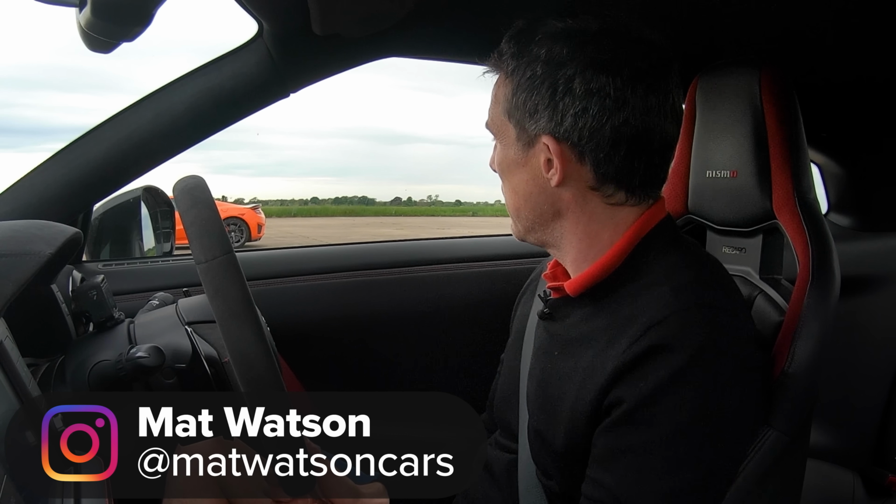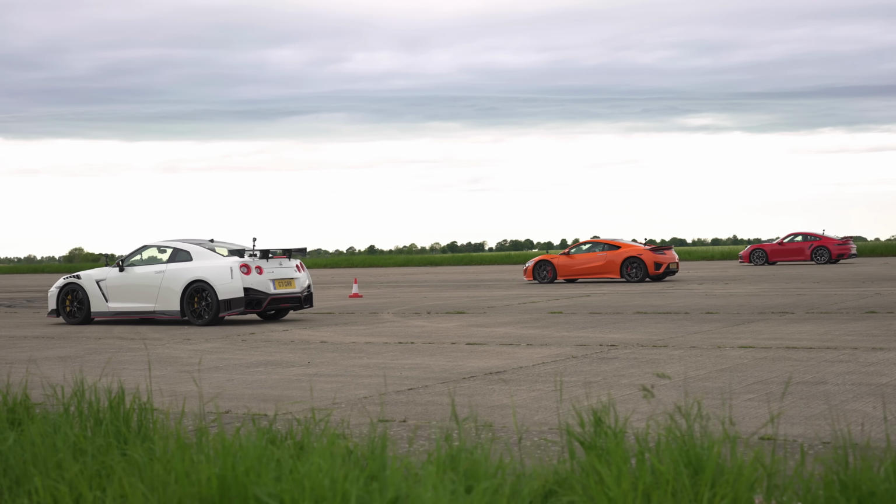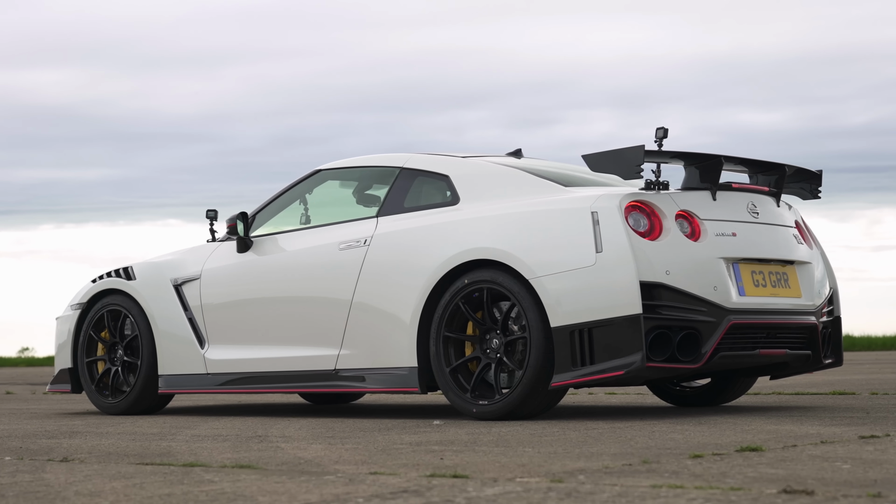So I'm sitting in a Nissan GT-R NISMO. Next to me is a Honda NSX, and next to that is a Porsche 911 Turbo S, and we are going to have a drag race. So let me tell you about this latest version of the GT-R NISMO.